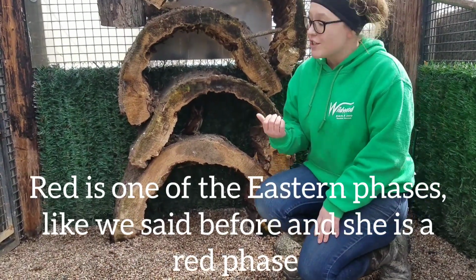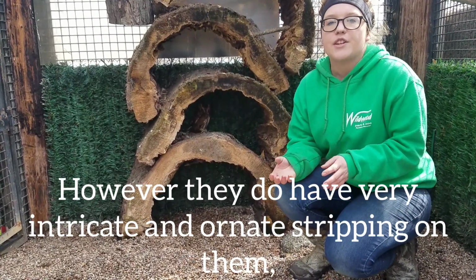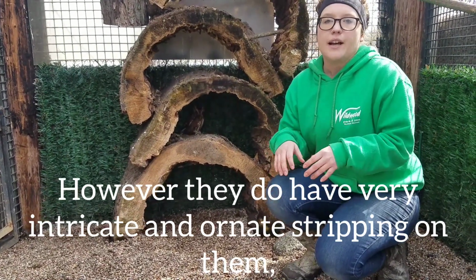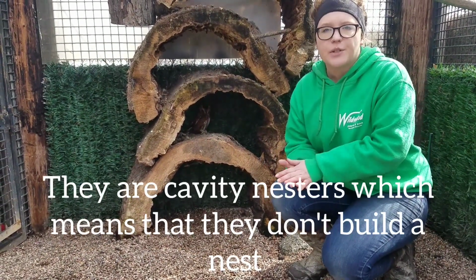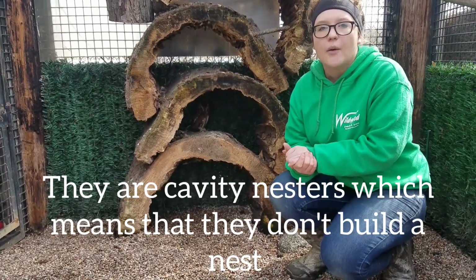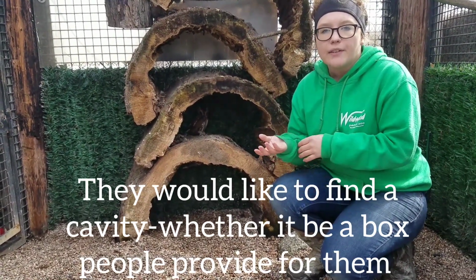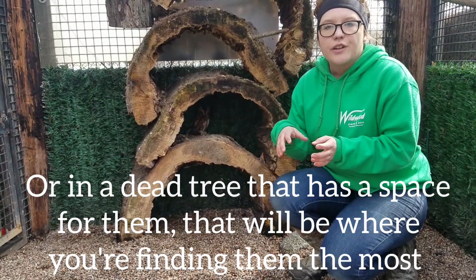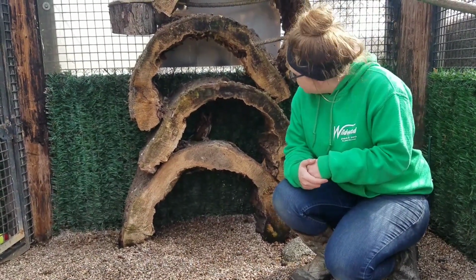So Red is one of the eastern phases, like we said before, and she is a red phase. However, they do have very intricate and ornate striping on them, which perfectly blends them in. They are cavity nesters, which means that they don't build a nest or anything. However, they would like to find a cavity, whether it be in a box that people provide for them, or in a dead tree that has a little space in it. That's where you're finding them the most.